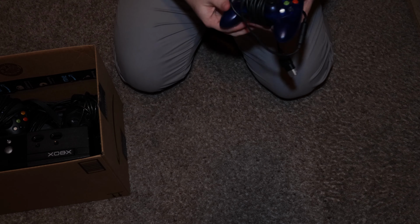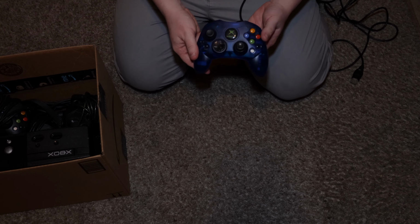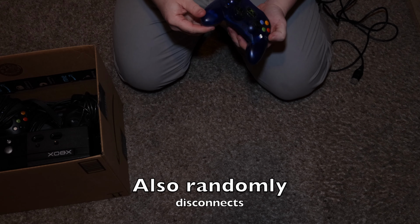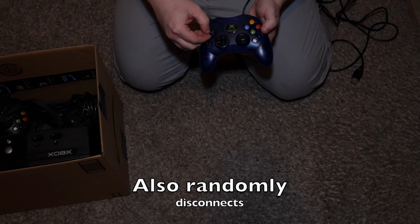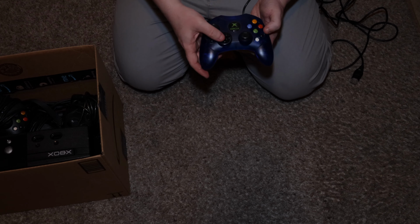Next up, he said that it came with, I believe, 5 controllers. This is a blue one. Wow, these have really long cords. I wish the GameCube and PS2 had cords as long as this. This actually looks pretty dirty, but it might be easy to clean. The thumbsticks don't look too messed up. Looks like the nudges on this one are kind of worn.